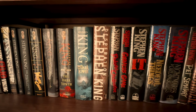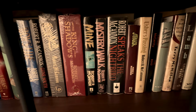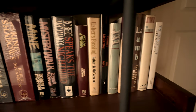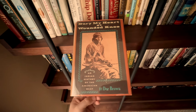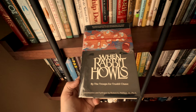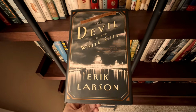Another highlight of this shelf would be my Stephen King and Robert McCammon books, almost all of which are first editions. Now, after those Reader's Digest classics that I showed you, basically the top shelf and the following two shelves are all dedicated to nonfiction books. So that includes biographies, celebrity memoirs, essays, poetry. These are just a few of my favorites.